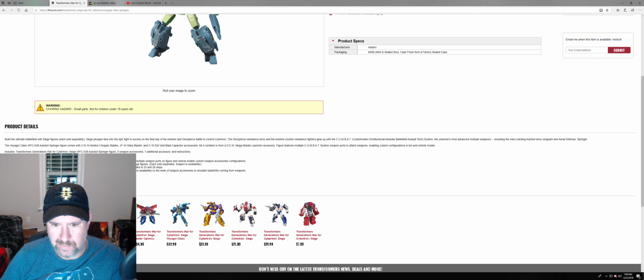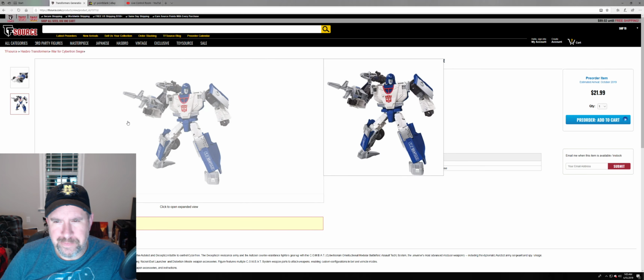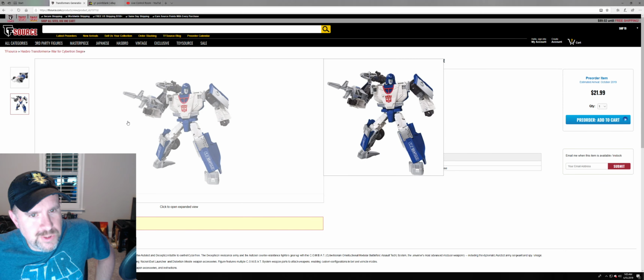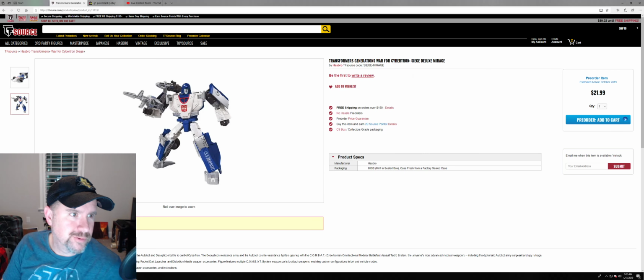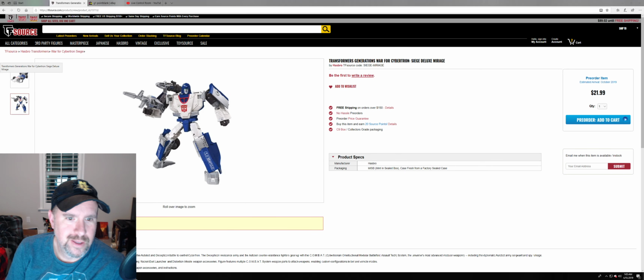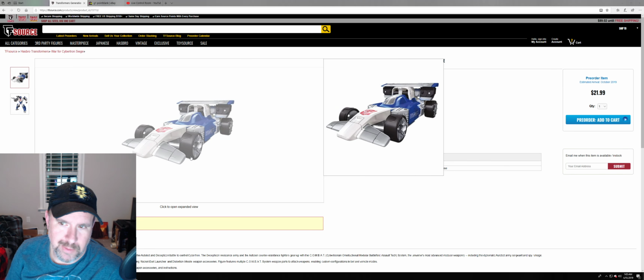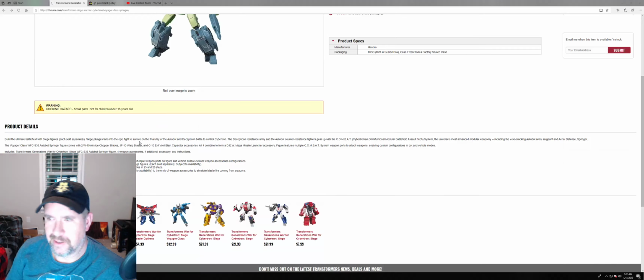What else? Here's that Mirage. Why was I not? Is it the feet I don't like? I think maybe, or is it the fact that he looks like his Earth form on Cybertron too much? I mean, there's no F1 cars in Cybertron. Look at that. I guess you could say the same thing about Prowl, but that's a little bit of a stretch. Still, I'll probably get him.